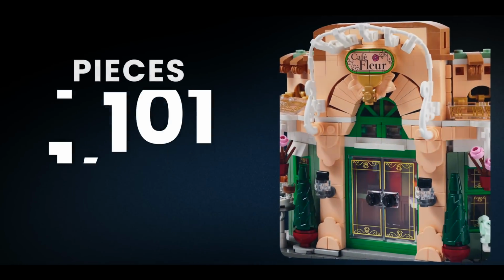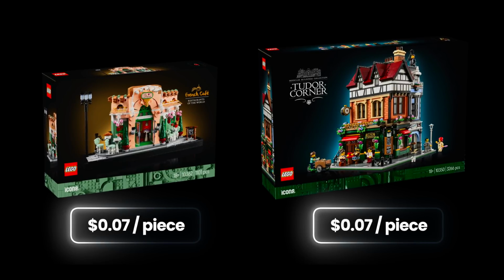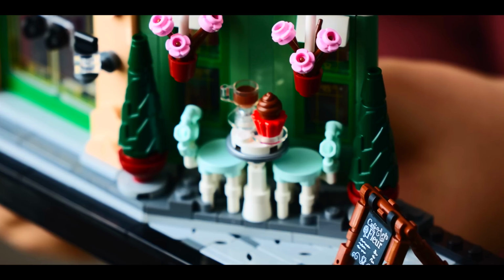From a value perspective, pricing seems to be on point given everything that we have here. It's pretty much in line with how a modular building is priced, if you want to look at it that way. We don't have any minifigures included though, and I still feel like that's a huge missed opportunity. That could have been an awesome way to get more people into the modular line. Including a few here would have been really nice.